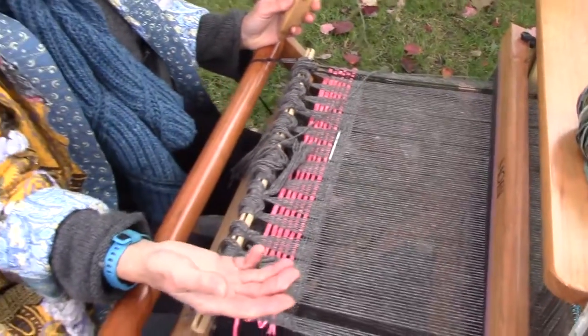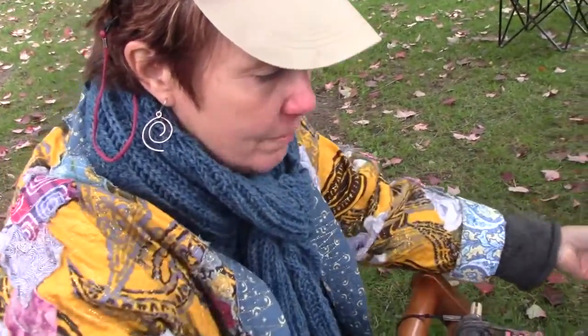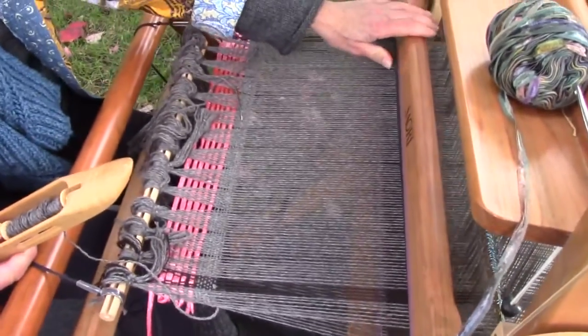So by changing the shed, then you have an opposite shed, and you put your shuttle back through, and that makes the other part of your fabric, and you beat it down, and then you change and go on. So it's a very simple age-old process that has been going on around here in New Hampshire for a long, long time, and I'm proud to be part of the tradition.